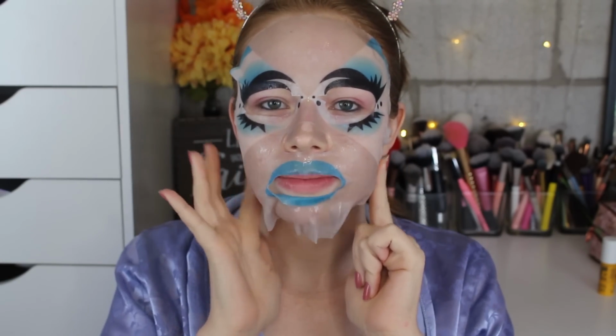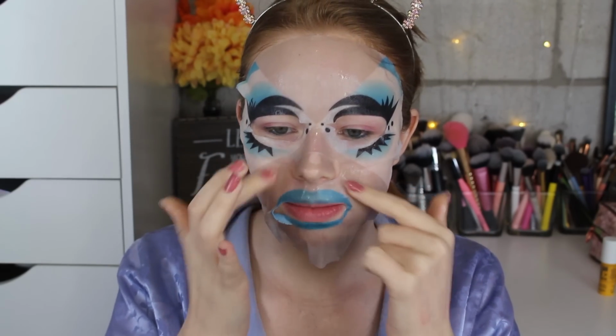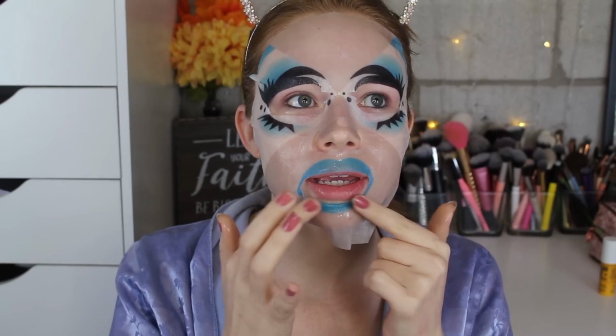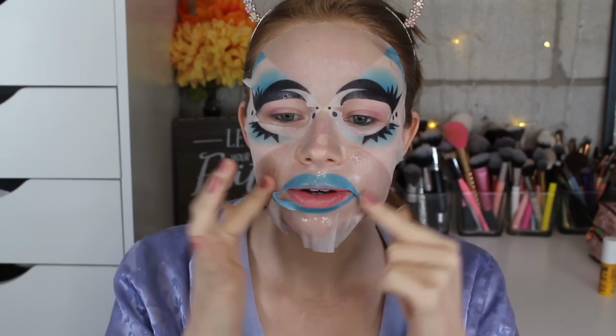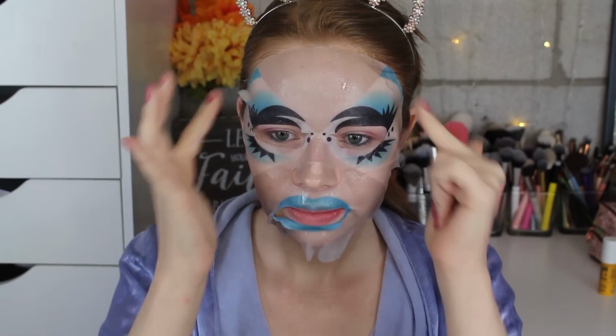It says to leave this mask on for 5 minutes, but I could never really do 5 minutes. That's such a short amount of time. I normally leave it on for like 15, 20, 30, an hour if I forget, and then it gets dry and I'm like, oh, I probably should peel this off now. So I leave it on a lot longer than that.